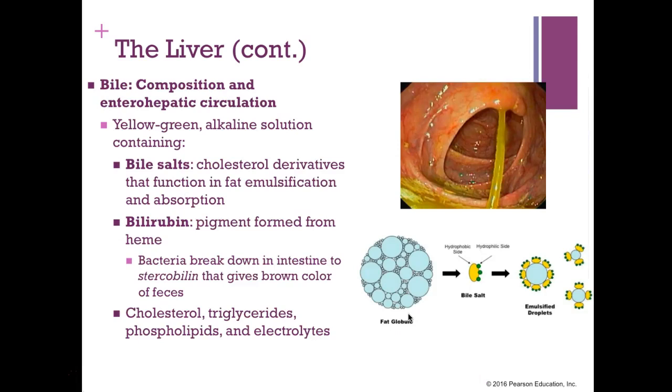Now, what is bile really made up of? It's going to have a yellow-green look to it, and it is alkaline, which makes sense because as we move bile into the duodenum, we want to change the pH from being really acidic to closer to the alkaline area on the pH scale. So within the bile, we have bile salts and bilirubin, cholesterol, triglycerides, phospholipids, and electrolytes.